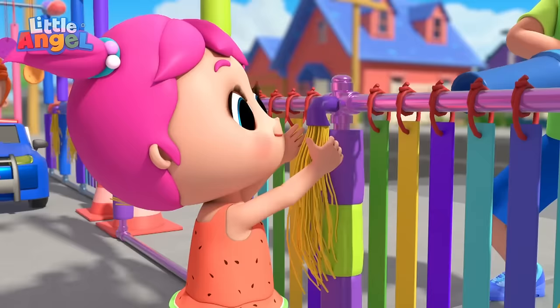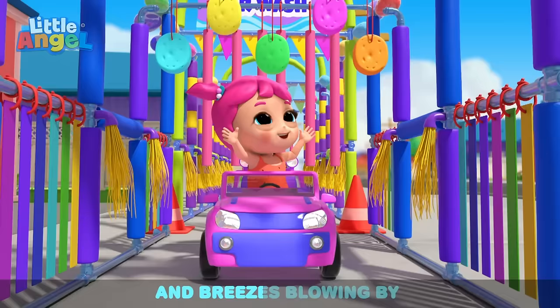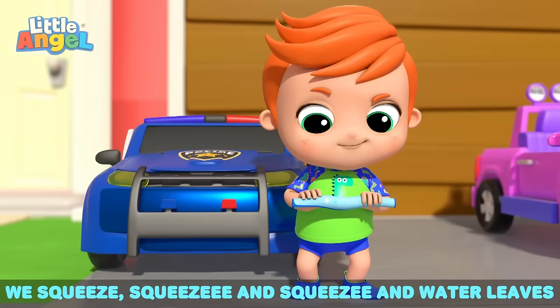Clean and wet, we must let it dry. It will dry off from the sun and breezes blowing by. We can use a special cloth to dry cars as we play. Then we squeeze the cloth to make the water go away. If the water is still dripping, we need to squeeze our cloth. We squeeze, squeeze, and squeeze, and the water leaves.